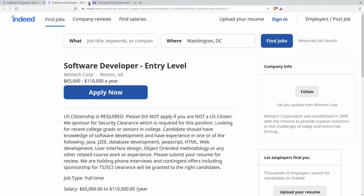So let's look at the other position right here in the Washington, D.C. area, which is in Reston, Virginia, right in Northern Virginia, 65 to 110. So you know their top end budget is probably around 110. So they're going to want you to have pretty much everything just to get six figures in this job, okay?